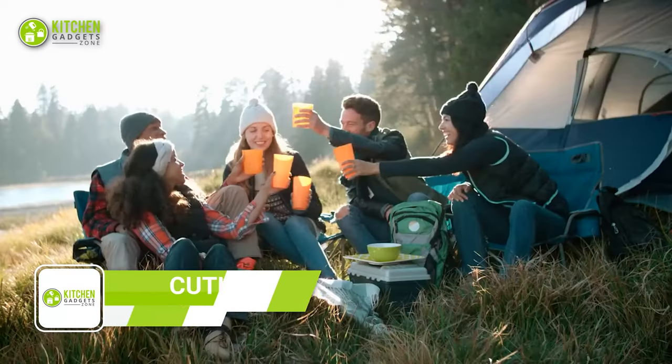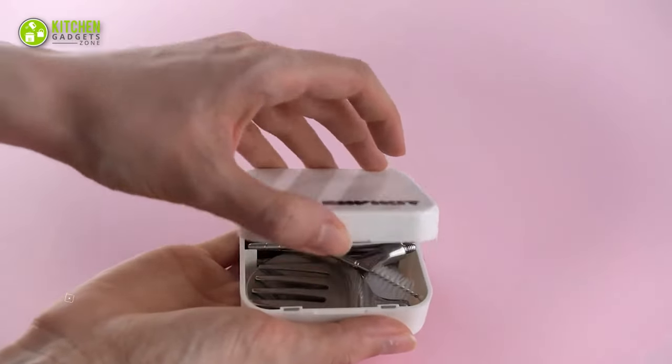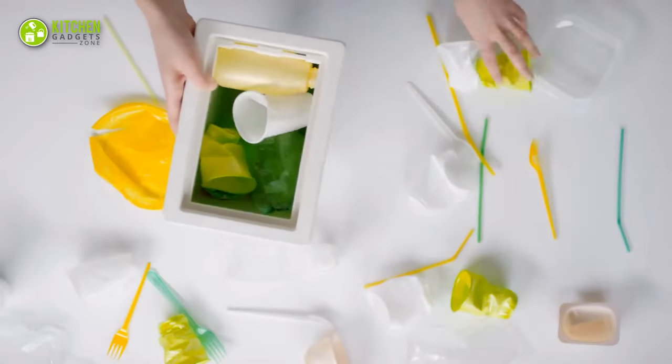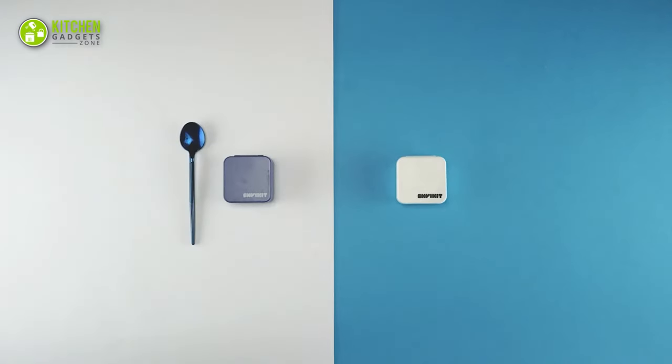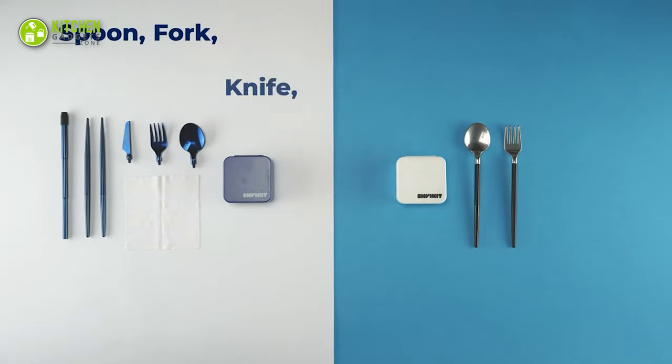Whether you're at a camping feast, picnic, or even in a business meeting, Envy Kit Cutlery is perfectly designed to enhance your dining experience. No more juggling multiple utensils because this set combines the best of a fork, spoon, and spatula into one convenient carrying box.